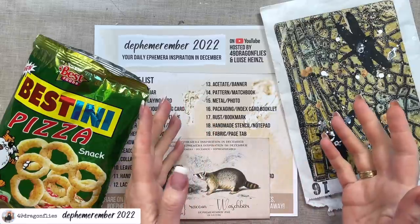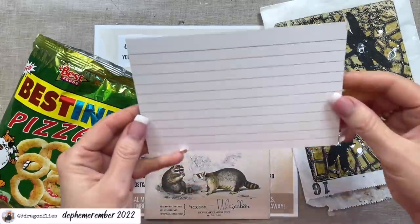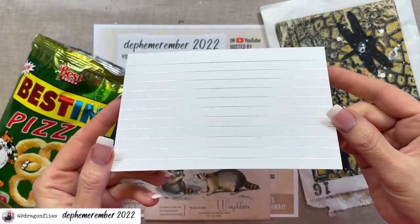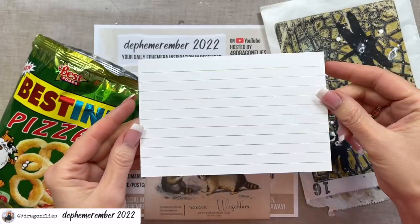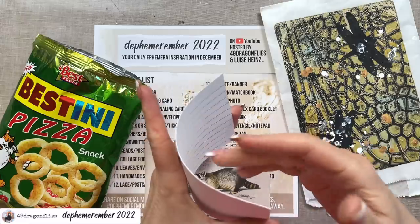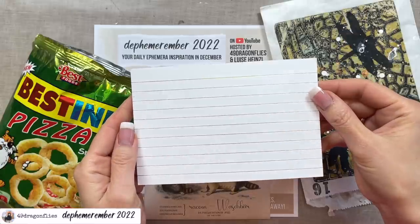I was looking through my things trying to find an index card. The only blank one I have was this one. It's a very pretty one. It has golden lines on both sides. But this is the only one I have. So yes, I could make a booklet out of it by just folding it in half. That would be very easy, but I didn't want to do that.